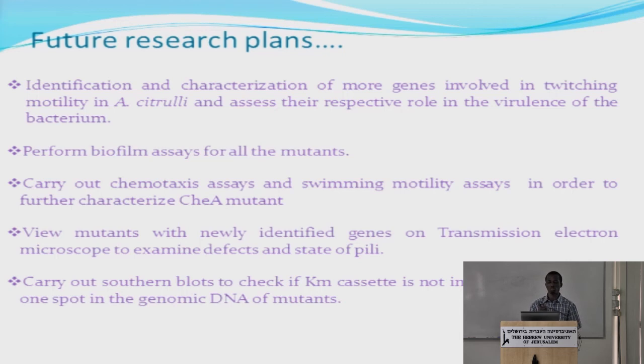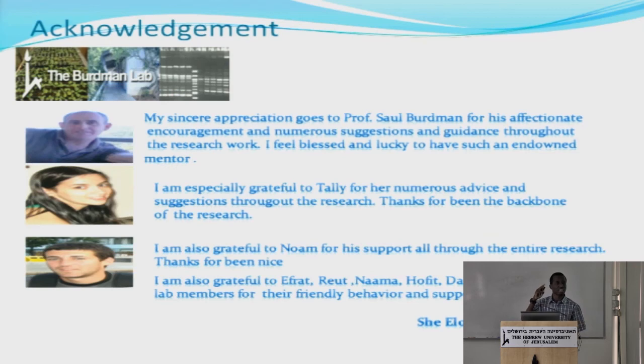Also, we plan to carry out biofilm assays for all our mutants in order to see the cell-to-cell aggregation. Also, we intend to carry out chemotactic assays and swim motility assays in order to further characterize the mutants. We intend also to view mutants with newly identified genes on transmission electron microscope to examine the defects and to see the state of the pili. Also, we intend to carry out Southern blot to check if the kanamycin cassette is not inserted into more than one spot in the genomic DNA of the mutants.